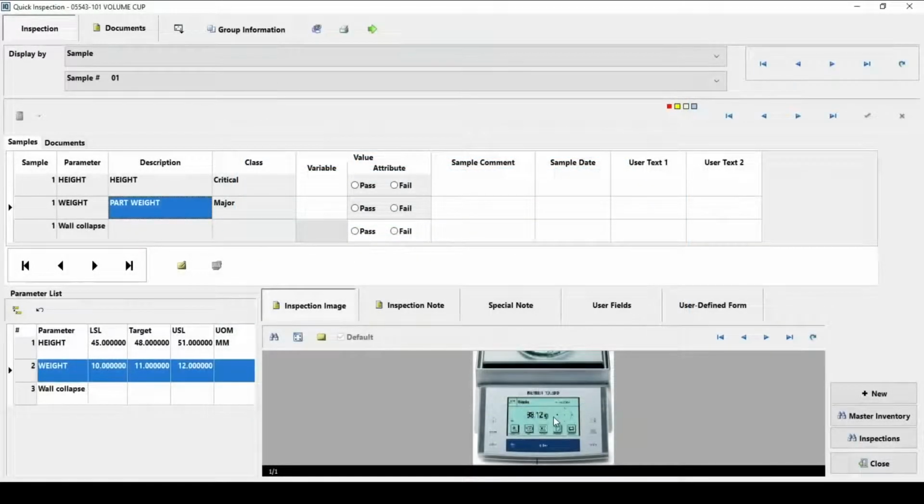For the inspection itself, users can record the actual results of the inspection. Again, users can reference attached photos or videos that can provide clarification on the ways in which the inspections are to be conducted. When digital measuring devices are used, they can transmit their results directly to the system using USB, serial, or other built-in ports.